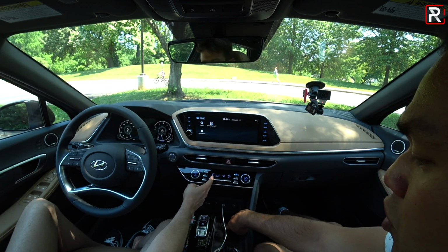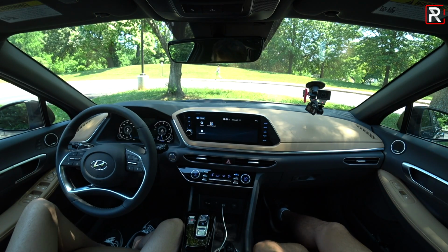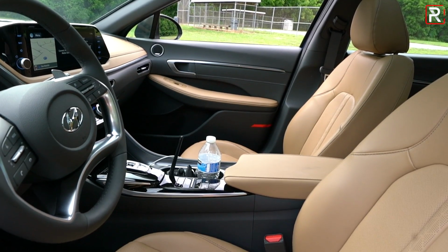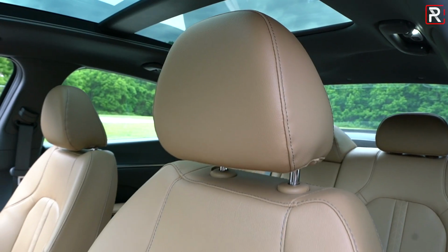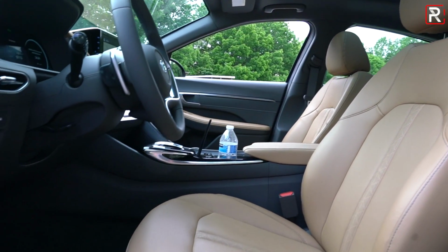You also have a wireless phone charging pad over here, 2 USB ports, and the seats. What do you think of the seats in this thing? Comfortable. They're pretty comfortable. They feel a little more wide versus the Mazda. Yeah, they definitely don't hug you quite as much. But you know, that's a personal preference. Some people like a seat that's a little flatter and you can spread out a little more.